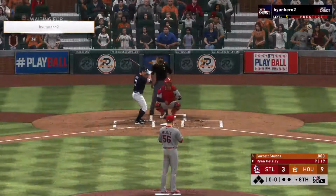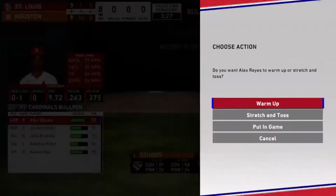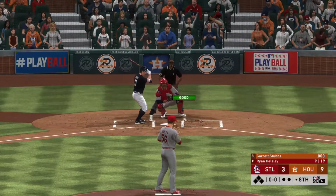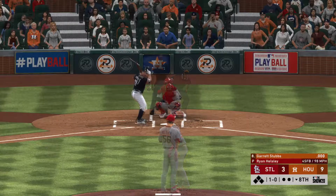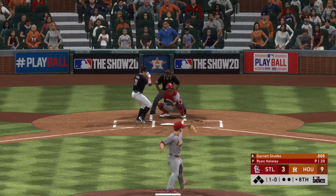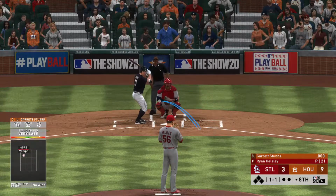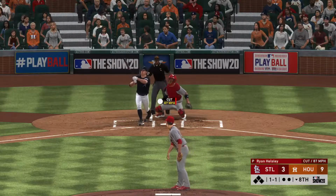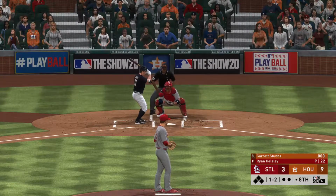Standing in, Garrett Stubbs. And he's getting his first plate appearance here in the 8th after entering off the bench just a little bit ago. Now here's the pitch. Just off the outside that time, laid off for a ball. And it's fouled away. Now the 1-1 pitch. A ball and 2 strikes now. Here he comes on a ball and 2 strikes.